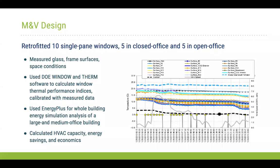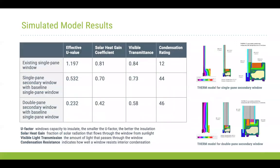And then we use this performance index, and then a model in EnergyPlus, the whole building energy simulation. This is going to be a techno-economic analysis to evaluate this technology, and we conducted it in the large and medium office building models using the DOE commercial reference building models. And we calculate various energy savings, HVAC capacity reductions, as well as the economics of the technology. Next slide, please.